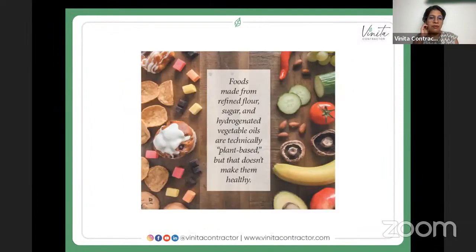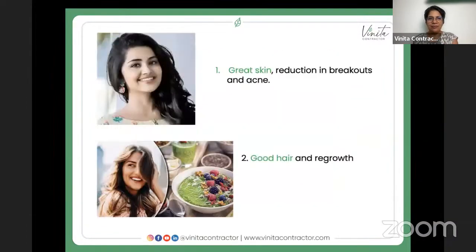Foods made from refined flour, which is maida, sugar, and hydrogenated vegetable oils are also technically food which has come from plants, which is plant-based, but that doesn't make them healthy. So it's very important to understand plant-based, yes, but from a healthy plant-based source. If you look on the left side, all the food that's there is also plant-based, but it's not something that will add to your health. While the pictures on the right are all unprocessed to that extent and are more health giving.